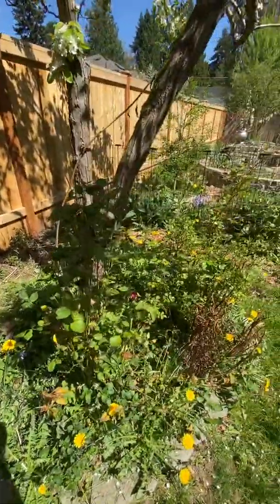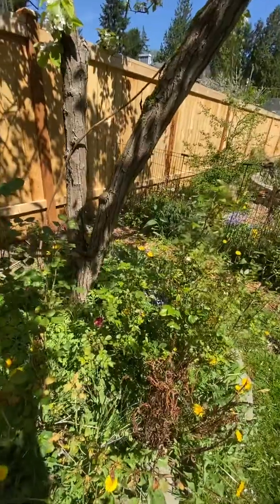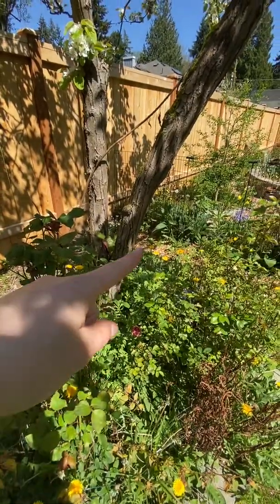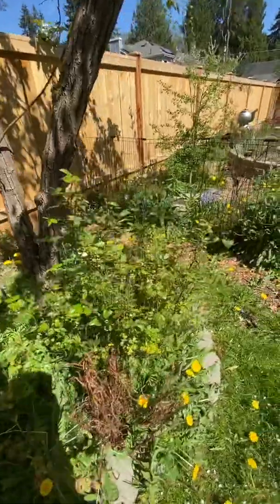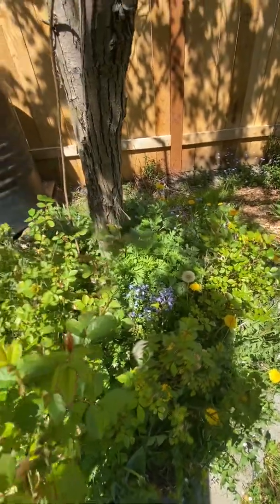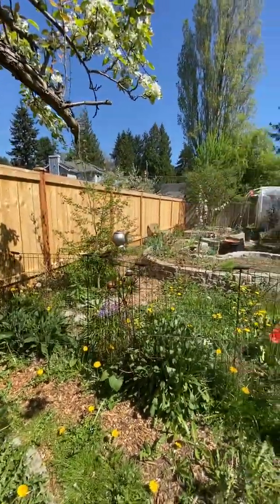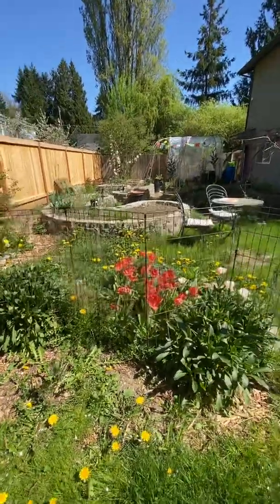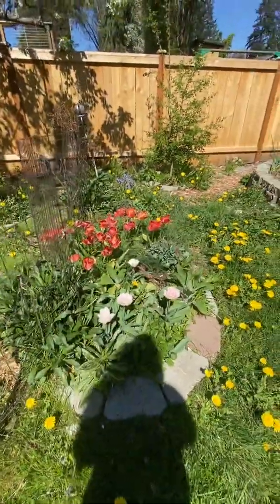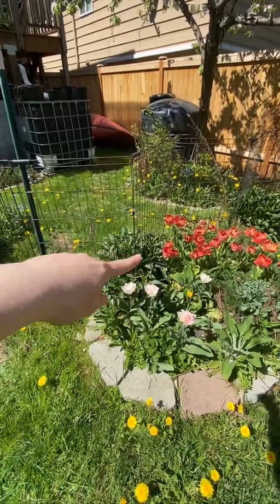As you can see, my little rose garden is doing well. The roses are growing. We got a tulip, some forget-me-nots, bluebells, lots of dandelions. I have in this bed here lots of tulips, daisies.